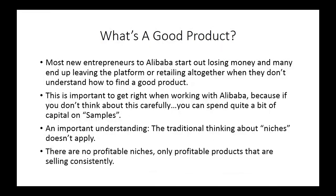If you were to talk to very successful sellers over time who got involved in e-commerce and who started to use Alibaba and sourcing products to sell them in various marketplaces, they would tell you that there are really no profitable niches, only profitable products that are selling consistently. That means that you have got to develop an eye for a fast-selling product. A market is irrelevant outside of the individual products.